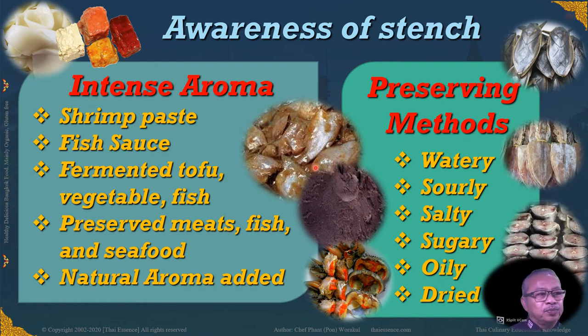Sometimes they use that for aromatics, to extract into the juice, and when you want that kind of umami flavor, you drop it in there. Like I see, so long that I say, no, I never tried that. It's just kind of grotesque for me.